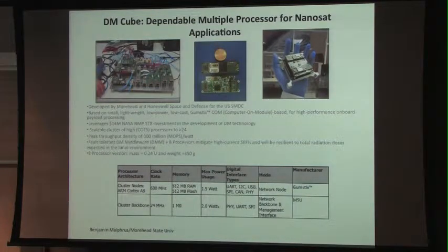Another approach to high-power onboard processing is the one that Morehead State and Honeywell have been working on. Ben will be able to tell us more about that if there's a useful time to do that during the workshop. But if you look at this, it's taking up 1/4 of a liter, so 2.4 centimeters of that 10 by 10 planform, and weighs about 350 grams.